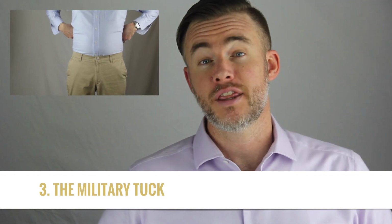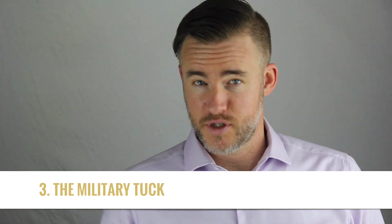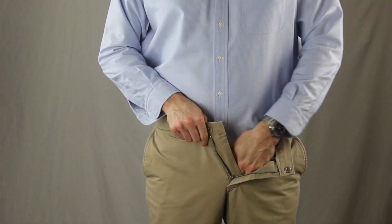Tip number 3 is to use the military tuck. Now, I get that not everyone can afford to have their shirts tailored or to get made-to-measure shirts. So if you have a bunch of shirts that have a lot of excess fabric around the midsection, the military tuck can be a good option for you. As the name implies, this is something that people in the armed forces have done for years to make their dress uniforms fit better. All you do is start by tucking in your shirt the way you normally would.